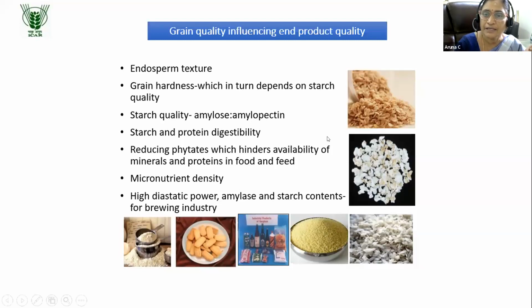Like when you say flakes, pops, semolina, biscuits, there are different items that can be made, but not every variety can be made into these different types, because ultimately this production activity should turn out to be economical for a cultivator or the industrialist to take up. So it all depends on the grain quality of the variety. Like endosperm texture, that is one important aspect for any end product quality. First thing is endosperm texture. It can be soft, it can be hard, it can be medium. So three types of endosperm textures are available.